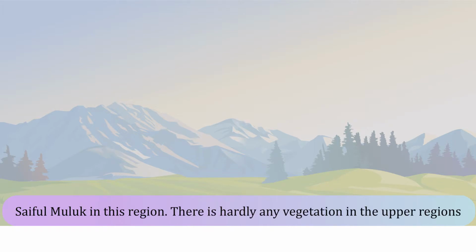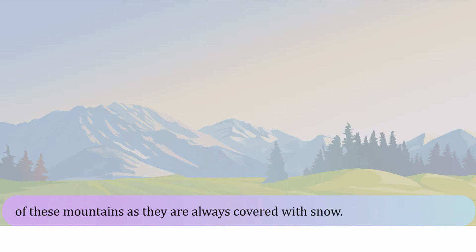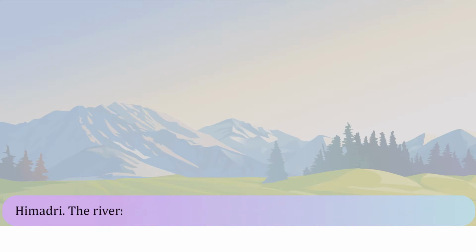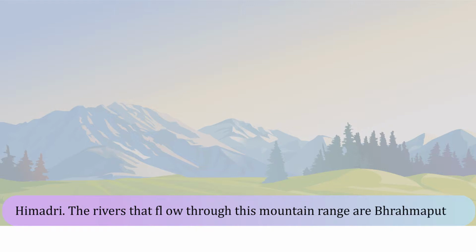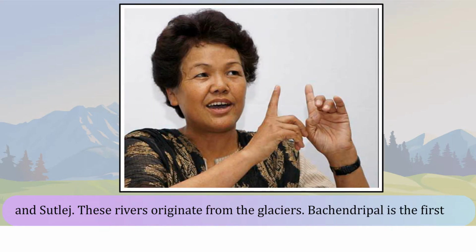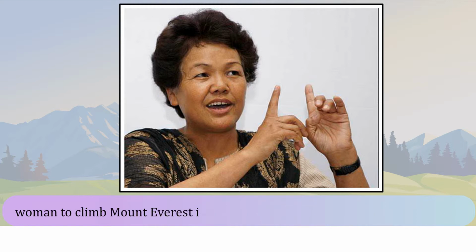There is hardly any vegetation in the upper regions of these mountains as they are always covered with snow. Fir, spruce, shrubs and wild flowers are found in the lower regions of Himadri. The rivers that flow through this mountain range are Brahmaputra and Satluj. These rivers originate from the glaciers. Bachendri Pal is the first woman to climb Mount Everest in 1984.